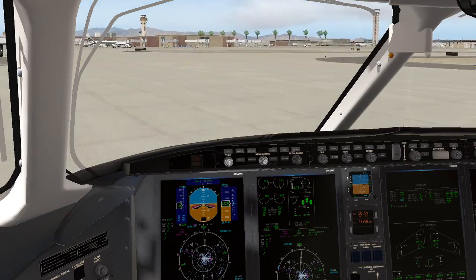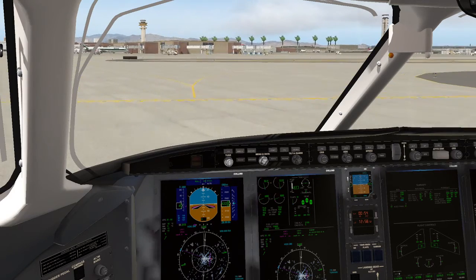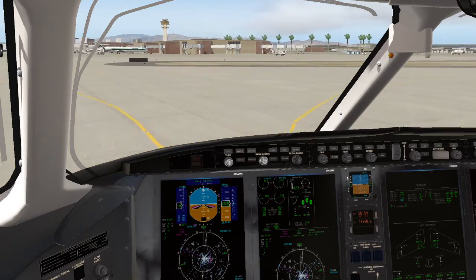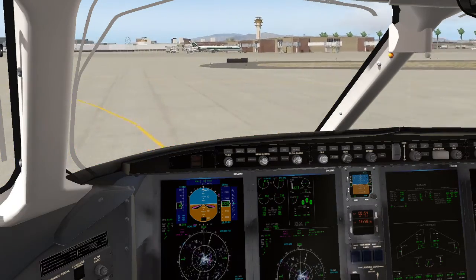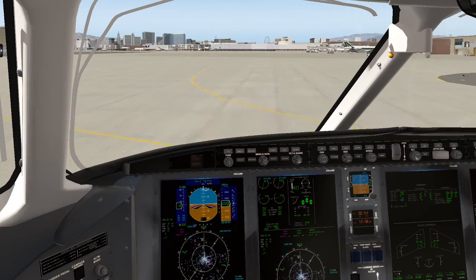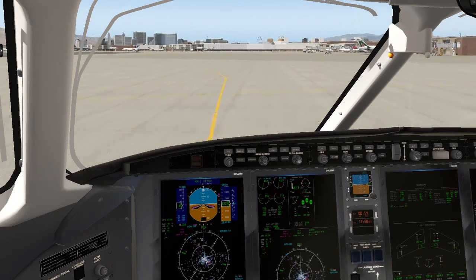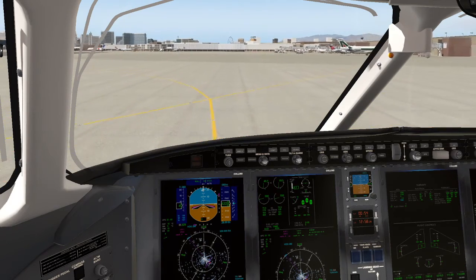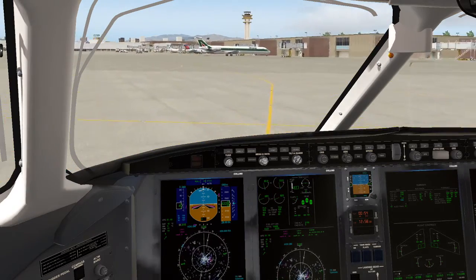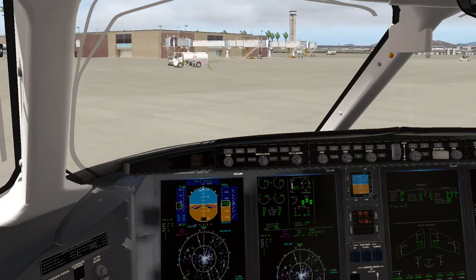Tower, Skyhawk 61879 Alpha, requesting IFR en route to Hawthorne. Aircraft calling for the tech route, follow flight plan. You can leave the route blank if you don't know it. Who's the other one calling? Skyhawk 61879, what's your request? 61879, transient parking, would like to taxi with information Juliet.